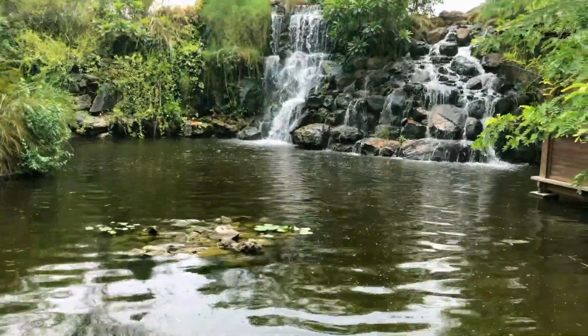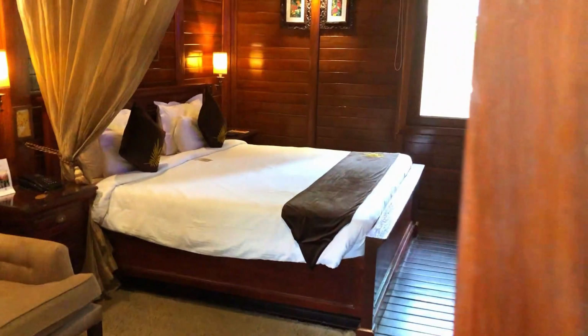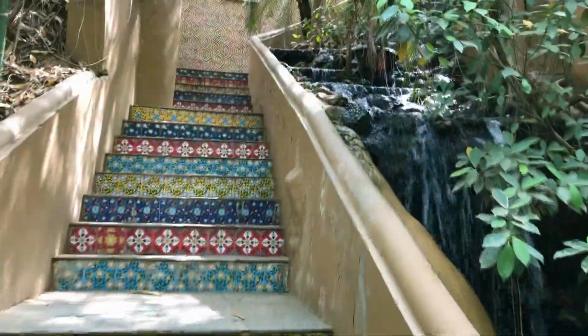I know this place looks like some tropical rainforest somewhere in southern India, but actually it's a resort in Rajasthan. And guess what? They have their own waterfall, that too more than one.